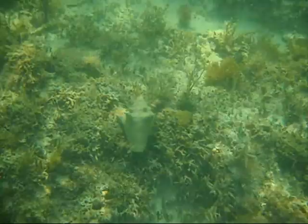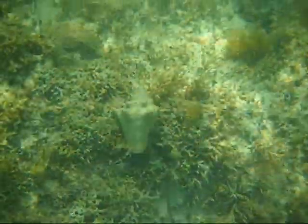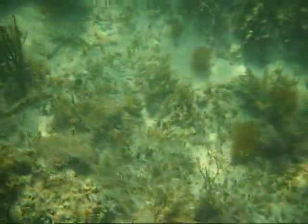See if you can spot some of the queen conch down there. What you're probably seeing now is a pretty good sized conch, but they are juveniles, meaning they don't have the large wingspan sticking out on them. There's one there. There's another one. Again, even though they're pretty good size, about 9 inches or so, it's a juvenile.